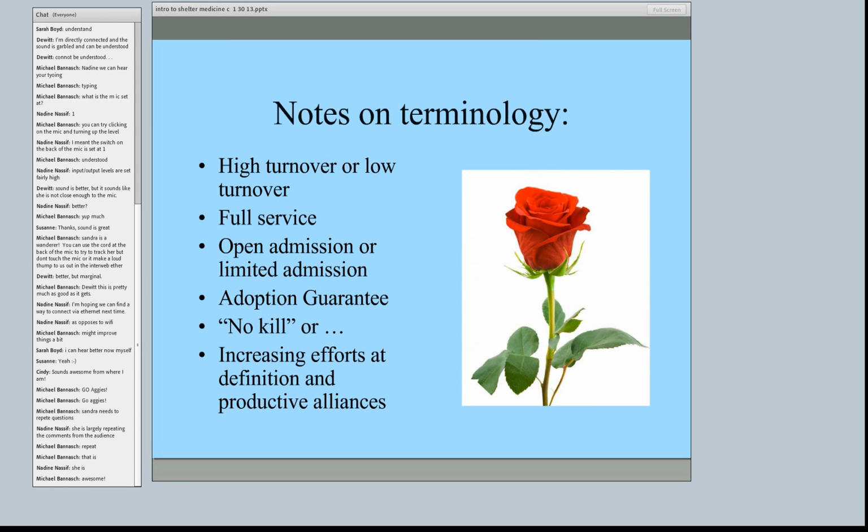So it can mean a wide range of things, but it's an important phrase for many people, so you should be aware of it. And sometimes if you hear somebody using it, you may even want to clarify what exactly they mean. For some people, it means that over 85% of the animals are saved. For some, it means 90% or more. For some, it means only animals who were considered untreatable or unmanageable were not saved. So there are lots of different ways of defining these terms.